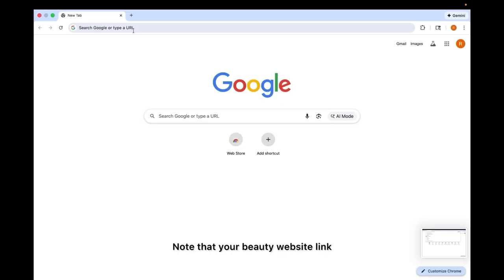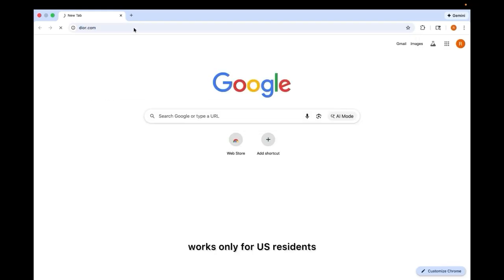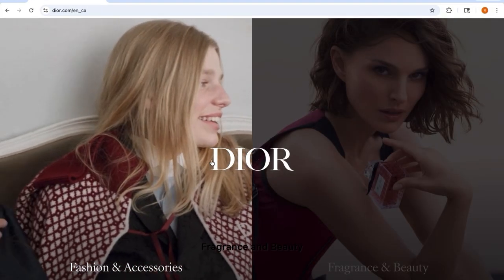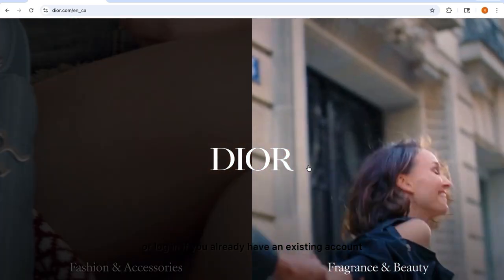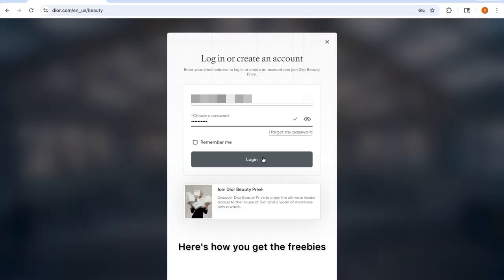Note, the Dior Beauty website link, which I provided previously, works only for US residents. If you are located in another country, please go to dior.com and select your region. For demo purposes, I am selecting Canada. Next, navigate to the second tab labeled Fragrance and Beauty. From there, you can either sign up if you're a new customer or log in if you already have an existing account.